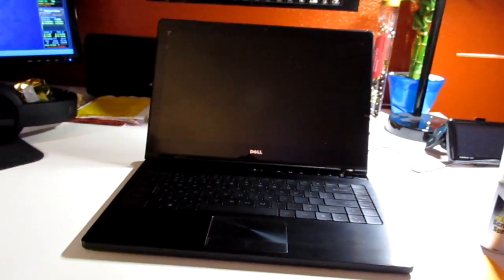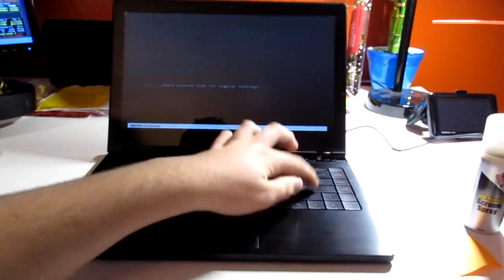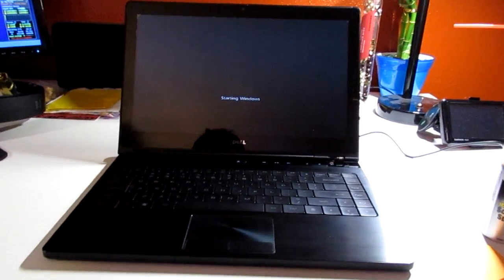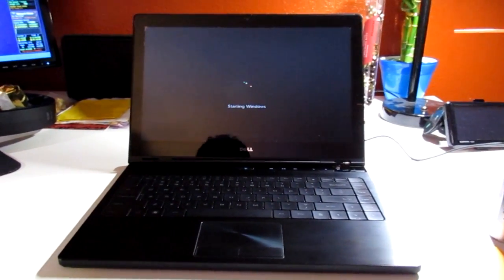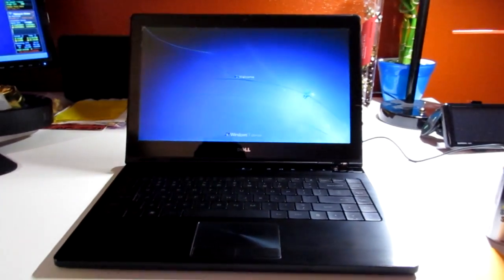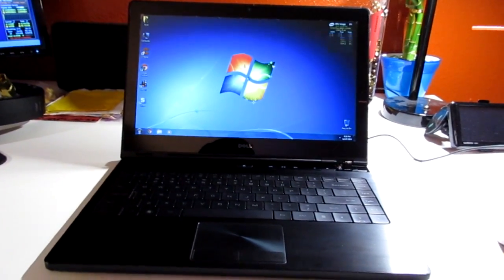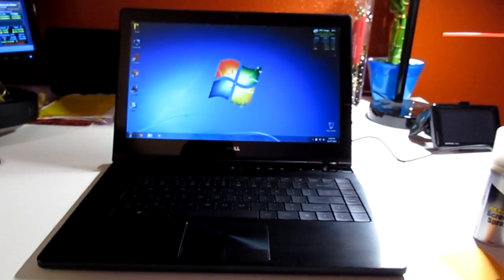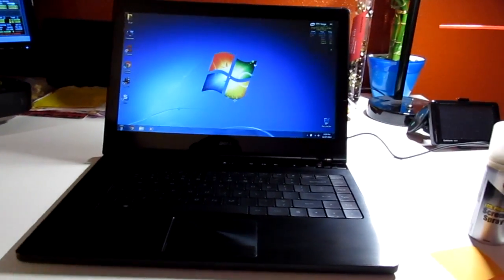So, as mentioned before, it does have a 2.13 gigahertz Core 2 Duo. It is an L9600, not an SU9400 like I expected it to be. But it's a relatively decent chip, dual core, obviously, like all Core 2 Duos. It has 6 megabytes of cache, and it's generally pretty quick. As you can see there, that was a pretty fast boot up speed for such an old laptop. It's really not that old, but anyway.